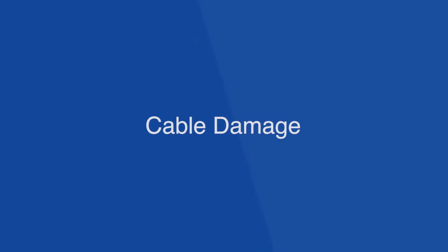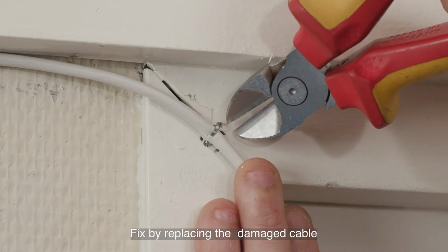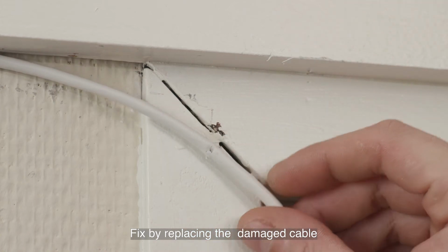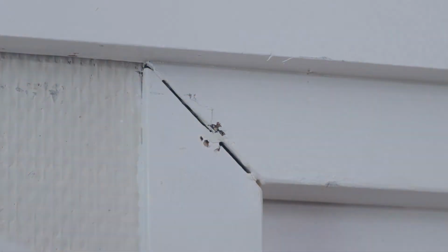Cable damage. If you have a wired alarm, then damaged cables will result in a zone always being open or tamper fault on your alarm system. To fix a damaged cable, you need to replace it or patch the cable.